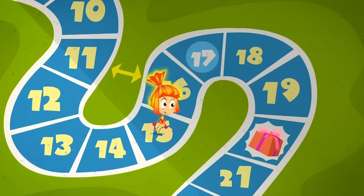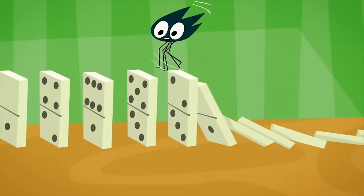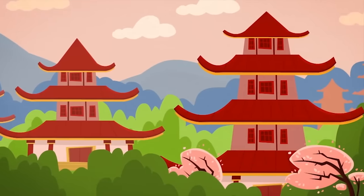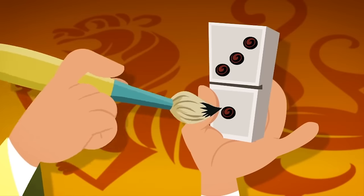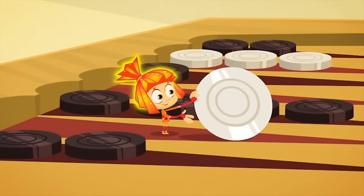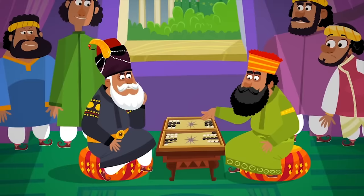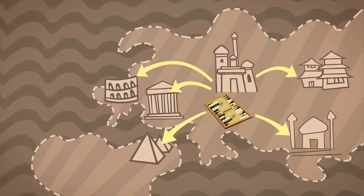Do you like board games? Like dominoes, for instance. Just about everybody has played it. But do you know where it came from? Dominoes was invented by the ancient Chinese. They made tiles and decorated them with dots like on a pair of dice. And this is a game that looks a lot like checkers, but it's a lot more challenging. It's called backgammon. Backgammon originated in Persia, and from there it spread all over the world.